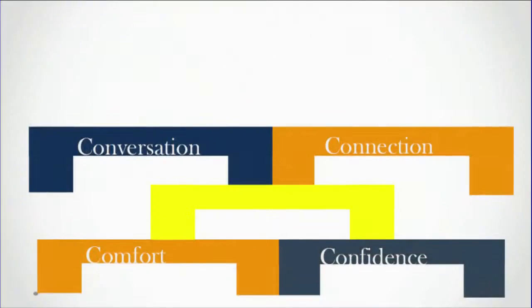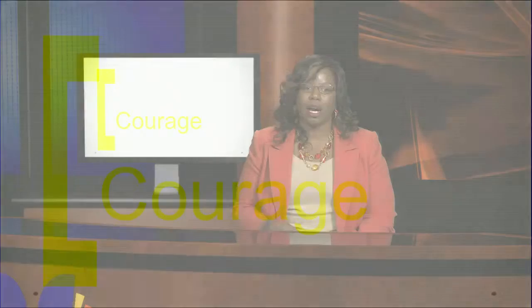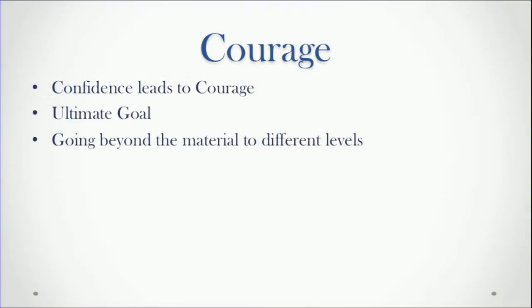Our last C, and I love this C, the most important C out of all, is courage. We want our students to have the courage to move beyond where they are onto higher level mathematics. That is our ultimate goal. We want them to be comfortable and courageous enough to continue on and know that they cannot be stopped.